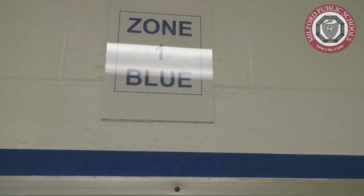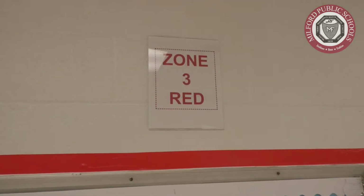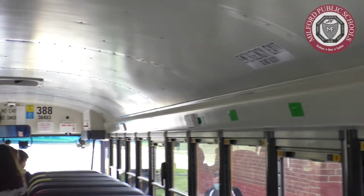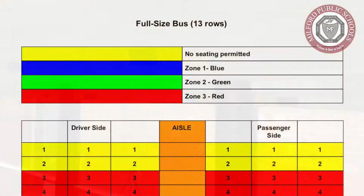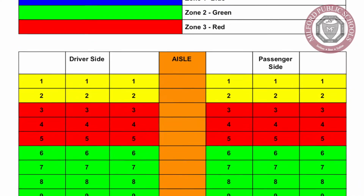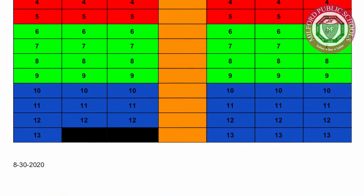For afternoon dismissal time, buses will be designated into 3 zones. Zone 1 will be blue, Zone 2 will be green, and Zone 3 will be red. The school buses will have colored tape on the seats and roof areas, and schools will have colored tape in hallways and queuing areas representing these designated zones. Students and families will be advised of their bus seating zone on their school buses. When needed, staff will assist with queuing students in their zones prior to loading the buses.